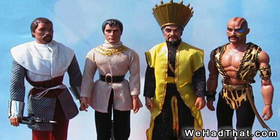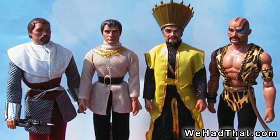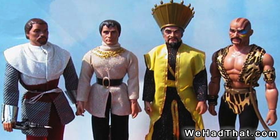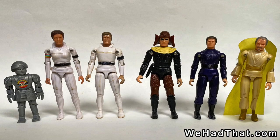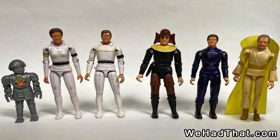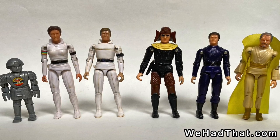When it came to the 12-inch figures, they didn't really seem to sell all that well, and there weren't as many different characters available as there were in the 3 3/4-inch size. Most of the characters looked significantly different from their 3 3/4-inch counterpart, particularly the Draconian Guard. When it comes to the 3 3/4-inch figures, I've actually read mixed reviews about how well they sold. Still, those of us who thought these figures were cool as kids were the ones that really felt lucky.